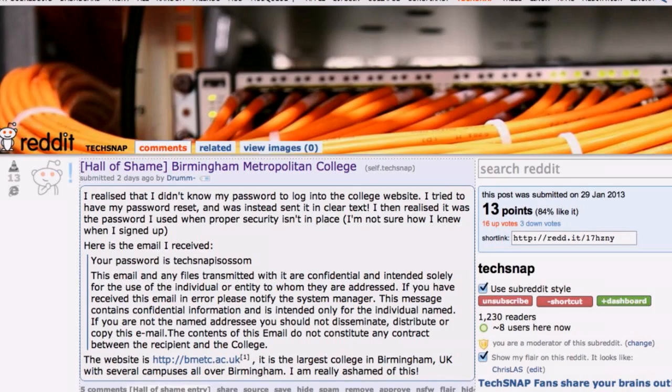Yeah, and I got one earlier this week. We had a submission that got 13 votes for a blank password. I think we're going to end those now. Blank password? You mean plain text password? Plain text, yeah. It could have put almost the same thing.